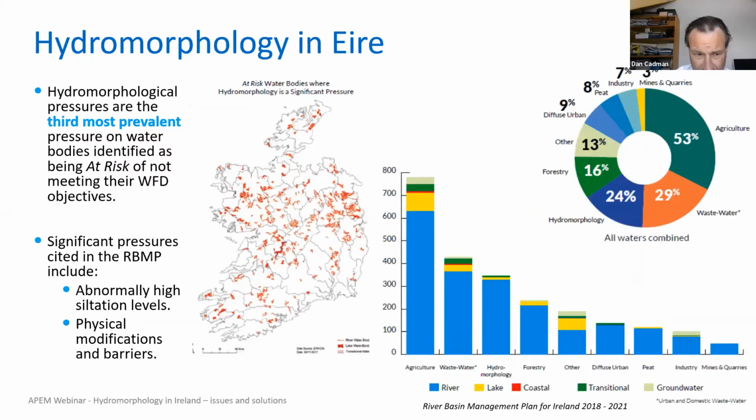And when we look at the causes of failure, hydromorphology pressures are the third most prevalent pressure on water bodies identified as being at risk of not meeting their WFD objectives. So it is receiving a lot of attention within Ireland. That's 24%, behind agriculture and wastewater only. So significant pressures that have been cited are abnormally high siltation levels and physical modifications and barriers.